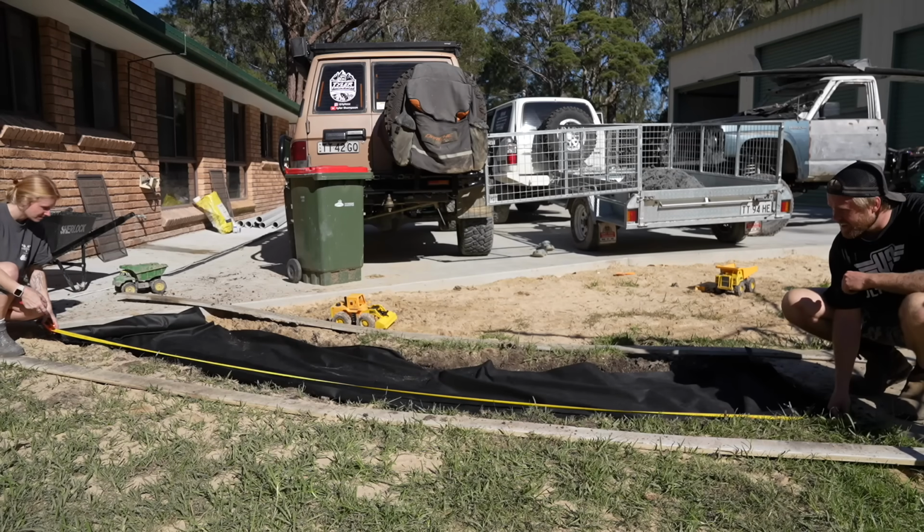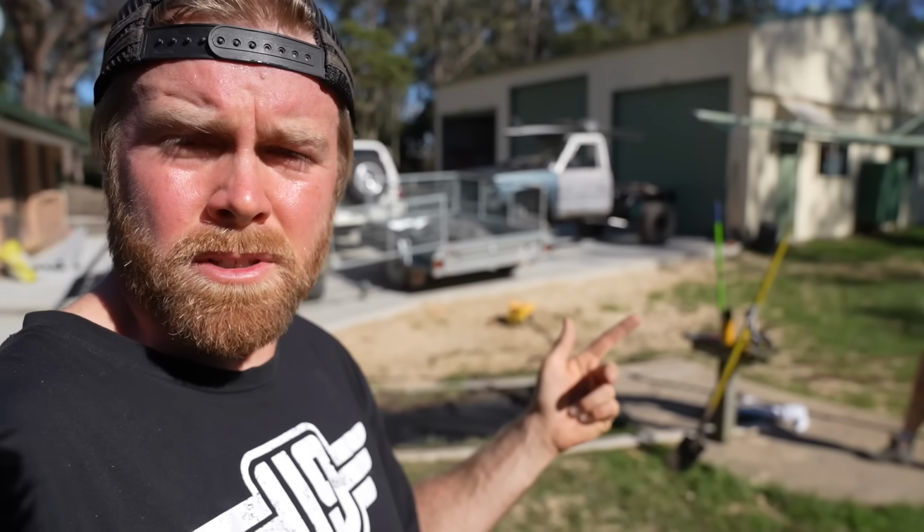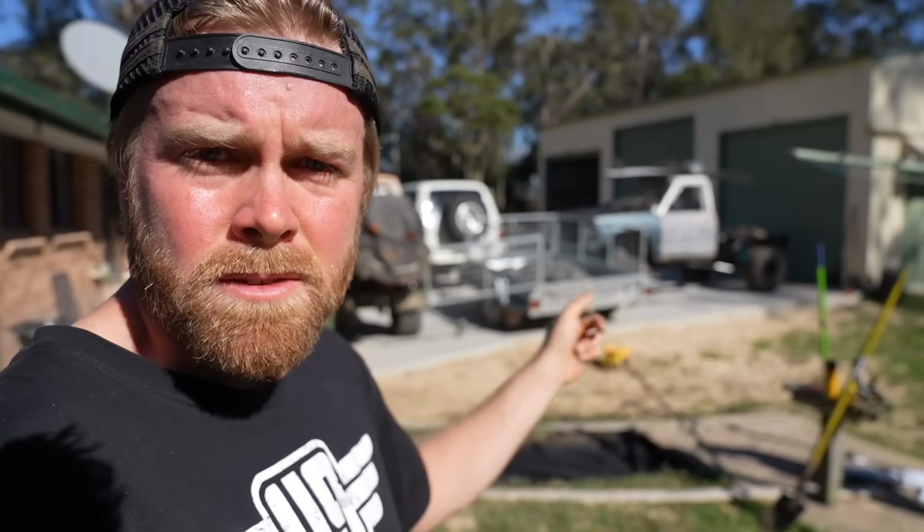Alright, we got some measurements. The garden shop's not open very much longer, so we're thinking we'll run back out now. We'll get our edging, we'll get our pavers, and we'll grab our topping pebbles. We're probably just going to have to shovel all of that out somewhere.